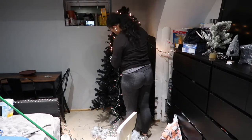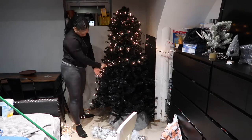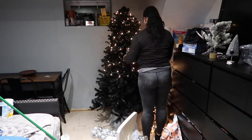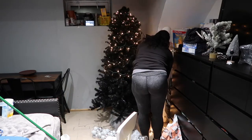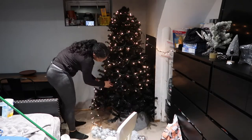So what I'm doing is every time I get to a new light, I test it out just to make sure it's running. And with it being on is how I can tell it's being placed the right way and how I would like it.